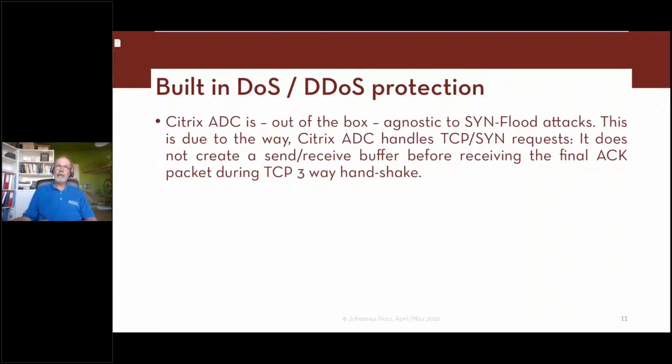So the Citrix ADC is out of the box agnostic to SYN flood attacks. That's a good thing. This is because the Citrix ADC handles the TCP handshake a little differently from what a Linux or even a Windows box would do. Usually, and that's what the RFC says, if you receive a SYN, you should create a receive buffer and a send buffer and send a SYN-ACK. Well, that's stupid.